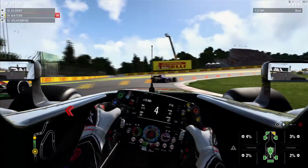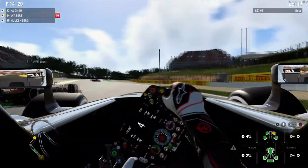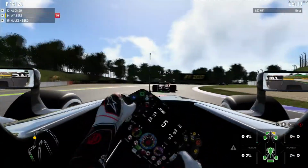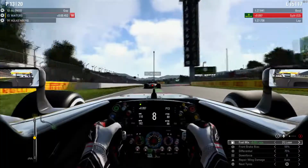But we're going to go for a dive down on Alonso and keeping it just about on the track, not hitting him again, which would be a little bit embarrassing. But no, not managed to gain the place though. Unfortunately, Alonso keeping that place.